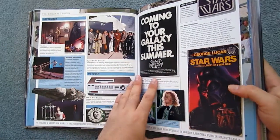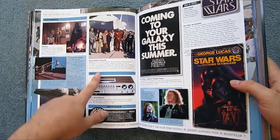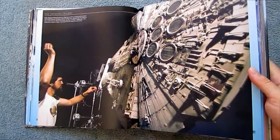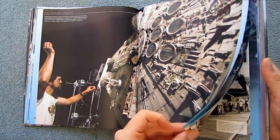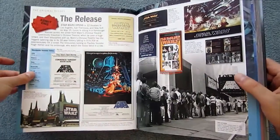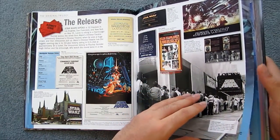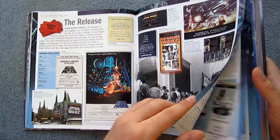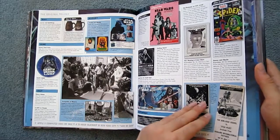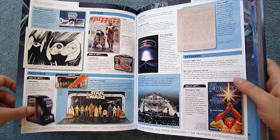But then this book really shows you how in every month of every year, what was happening was related to Star Wars. Sometimes you can see they might have been a little bit stretched trying to find something related to Star Wars, so they'll include something that's very, very lightly related, but that doesn't happen too often, and it's okay when it does.